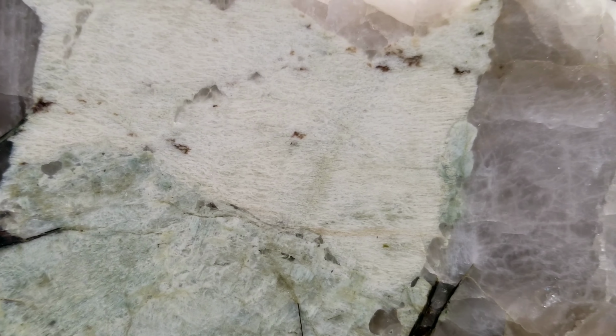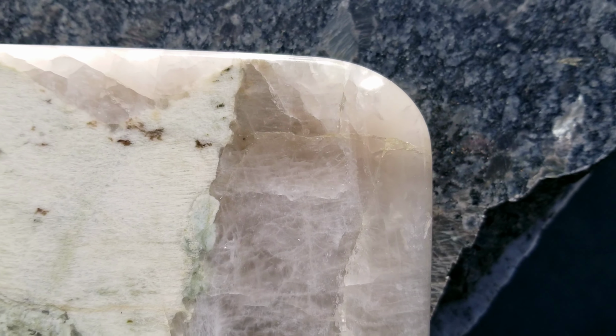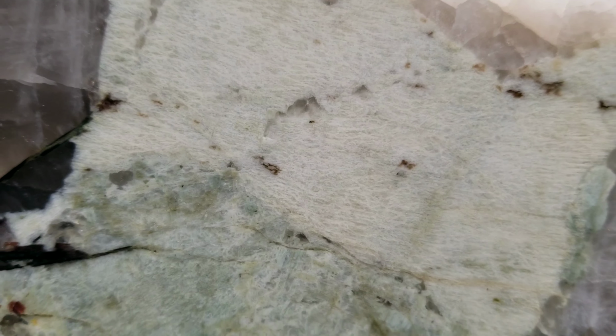And I doubt we could call this graphic granite just because it's so fine, but graphic granite would be the same way. These are probably just slight variations within the feldspar itself. And of course the quartz, there's some more feldspar over here. Trying to focus on those patterns. They're pretty clear.